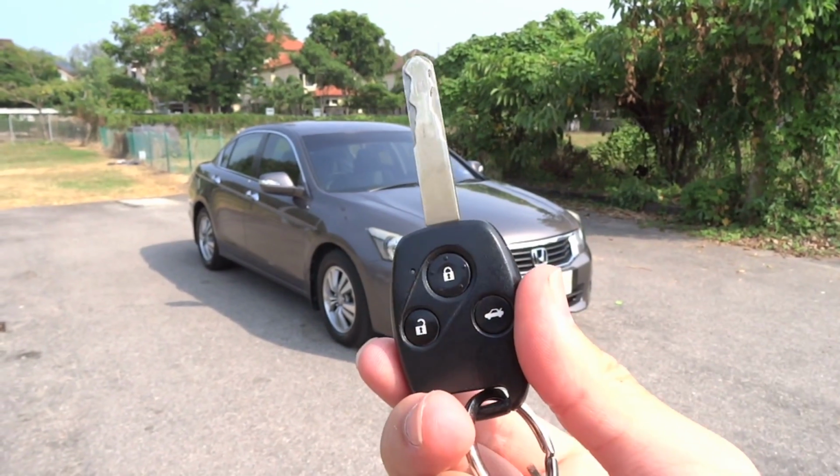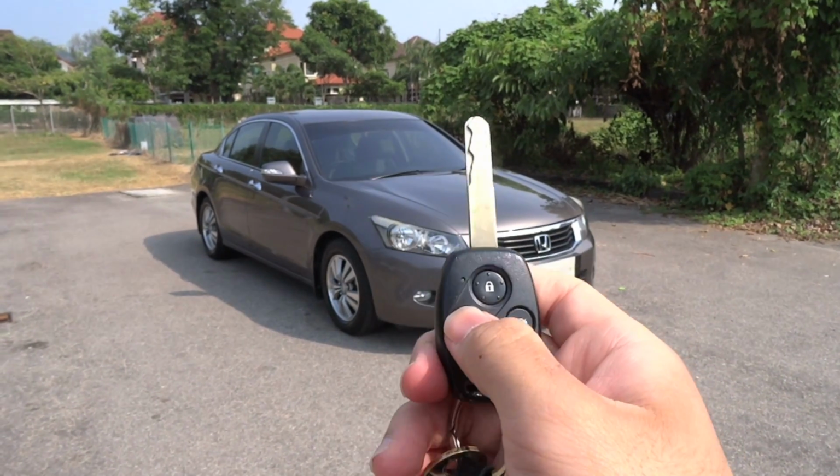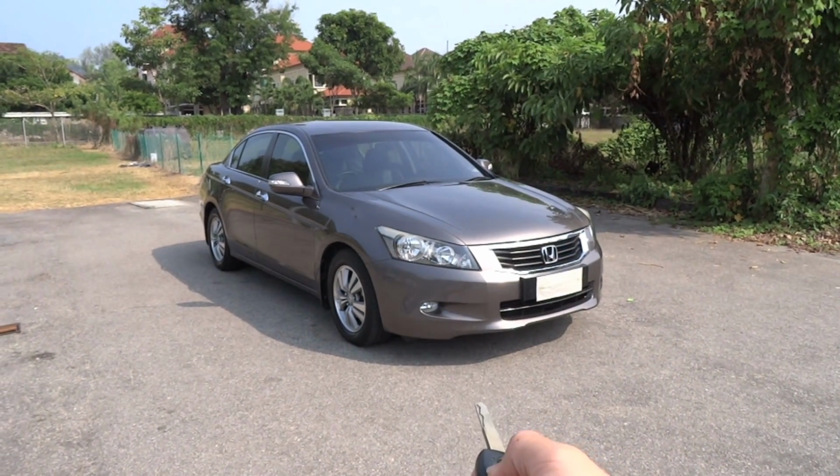So here's the key. Let's go ahead and start it up first.